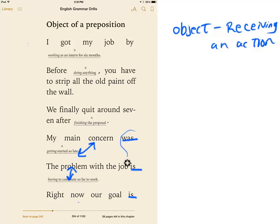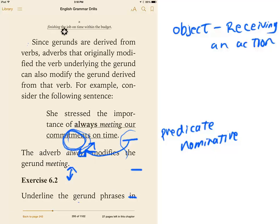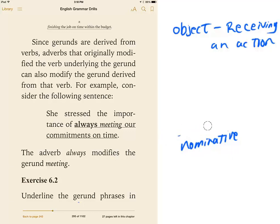Okay, so these linking verbs, these are called predicate nominatives. Okay, predicate nominative. It means that when you have a linking verb, the object of the linking verb renames the subject. Okay, it renames it. Right now our goal is, what is our goal? Finishing the job on time. So finishing the job on time within the budget is the goal. So it renames the goal. Okay, we'll go over predicate nominatives and all that terminology in class, hopefully enough to where you understand the terms and can use them. But that's where we are, okay? Okay, she stressed the importance of always meeting our commitments on time.